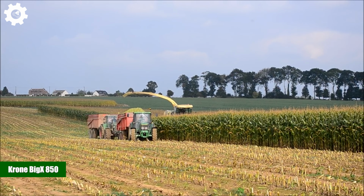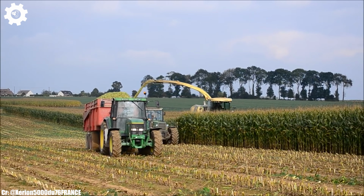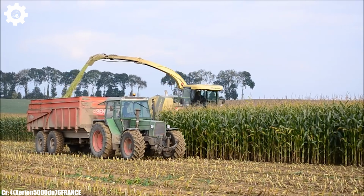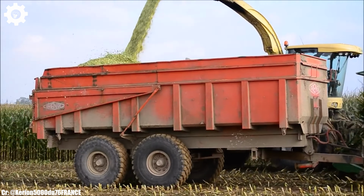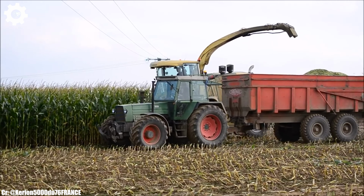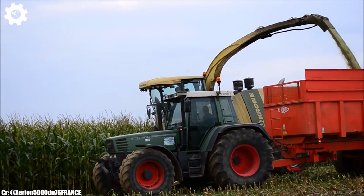Krone Big X850. The Krone Big X850 is a high-capacity forage harvester that stands at the forefront of efficiency, power, and advanced technology in modern agriculture. Equipped with a formidable engine delivering approximately 850 horsepower, this machine is engineered to handle the most demanding forage harvesting tasks with ease, making it an indispensable tool for commercial livestock and dairy farming operations.